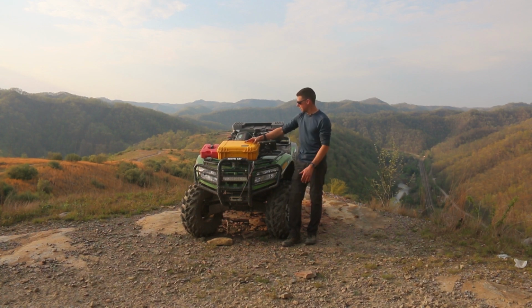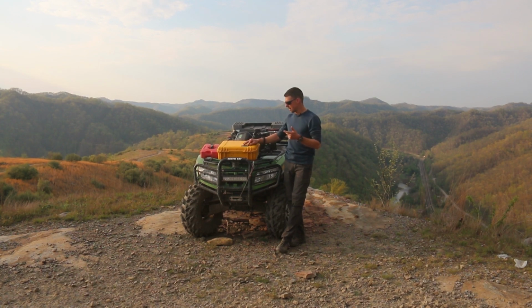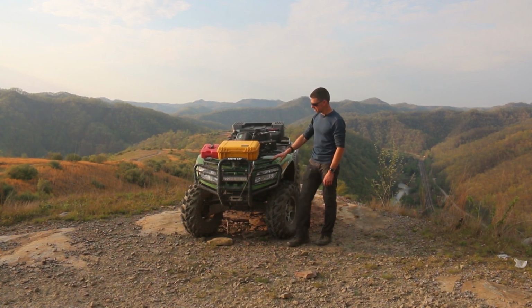So I try to go with items that are very tough, that are very efficient, that don't take up a lot of space, and that can get us out of what we need to get out of in case there's an emergency, an accident, or just a really tough spot that we have to climb through. The modification list is long. We will start with the front.